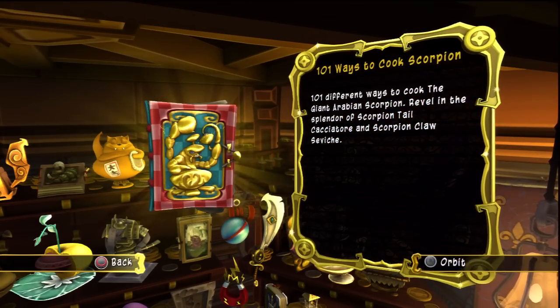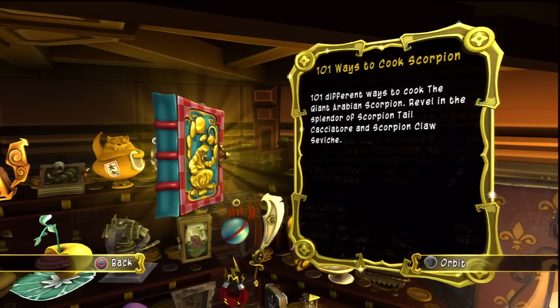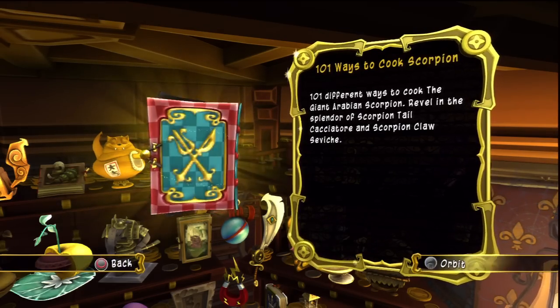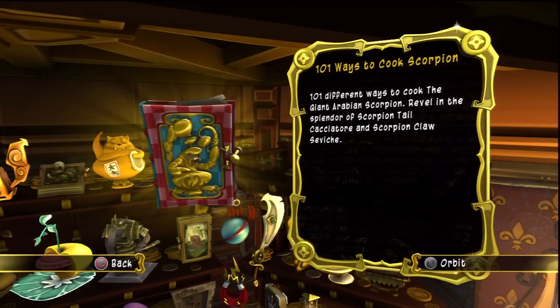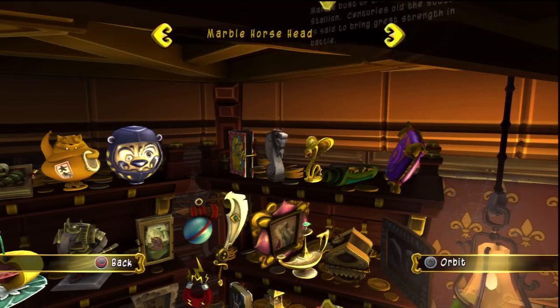101 Ways to Cook Scorpion. 101 different ways to cook the giant Arabian scorpion. Revel in the splendor of scorpion tail cacciatore and scorpion claw ceviche. Sounds yummy. Interesting. Not sure what that means, but I'm guessing it's just a cookbook on all scorpion dishes. Everybody liked scorpions back in the day, I guess.